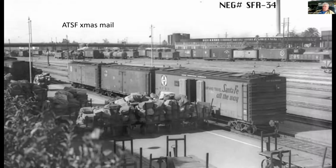And of course, we also have the Christmas mail. Here we see, I think this shot's down in the Los Angeles area, where they're loading Santa Fe refrigerator cars with excess mail. You see all the bags of mail stacked up there. That's a new one.